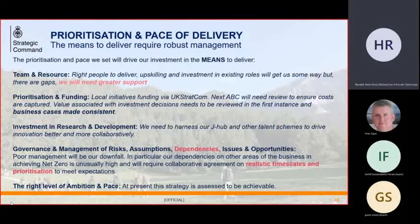So finally, we've talked about the means to deliver. I just wanted to highlight that within UK StratCom, we recognise that team and resourcing is the first element to addressing our challenges. And this is something that we absolutely need to develop. We've got some great cases of it working in places like Apollo. But we need to absolutely bring that forward for the rest of our overseas bases, but also back into the UK as well.